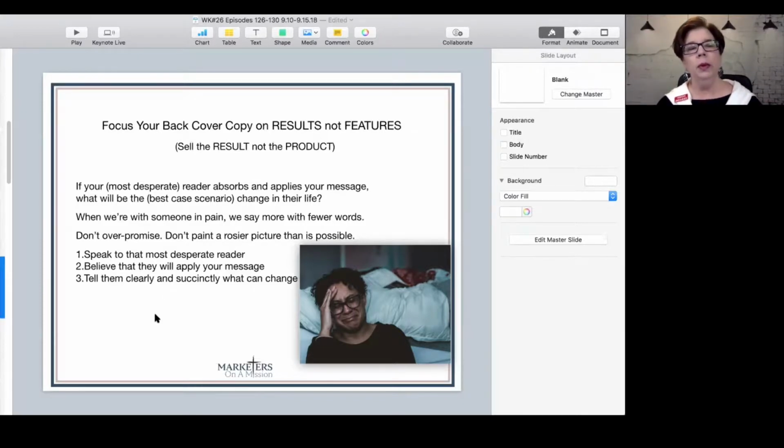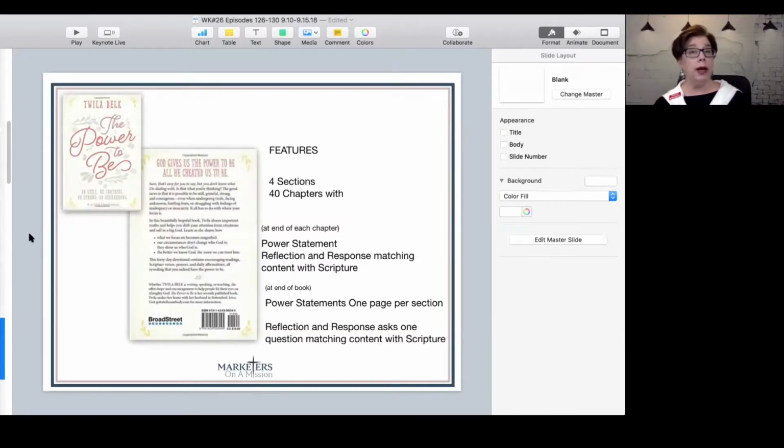Then we want to tell them clearly and succinctly what will change. So let me show you two examples. One is Twila's book and one is Janet McHenry's book. Now these are features.